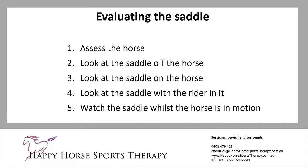We then look at the saddle off the horse. So we're evaluating the saddle itself, looking to see if there's any twists in the tree, if it's even, etc. Then we look at the saddle on the horse. Then we look at the saddle with a rider in it, because of course you don't put the saddle on and then not add the rider as well. And then we watch the saddle whilst the horse is in motion, because the way the rider rides can also impact the way the saddle is fitting the horse.